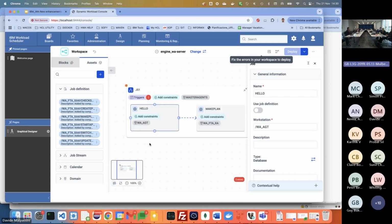This is the first release of this feature, but what's your feedback? Are you interested? I think the preview is key, and that's what is missing. A lot of it is time-based scheduling, being able to see what dates and what times. That's really valuable.